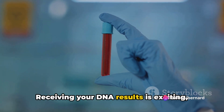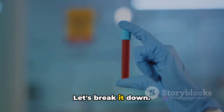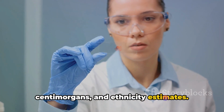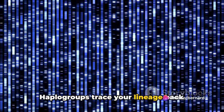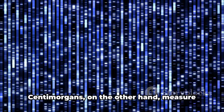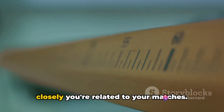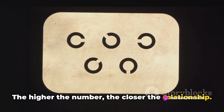Receiving your DNA results is exciting, but interpreting them can be a challenge. Let's break it down. When you first look at your results, you'll see terms like haplogroups, centimorgans, and ethnicity estimates. Don't let these names intimidate you. Haplogroups trace your lineage back thousands of years. They're like the branches on your family tree. Centimorgans, on the other hand, measure genetic linkage. In simpler terms, they help determine how closely you're related to your matches. The higher the number, the closer the relationship.